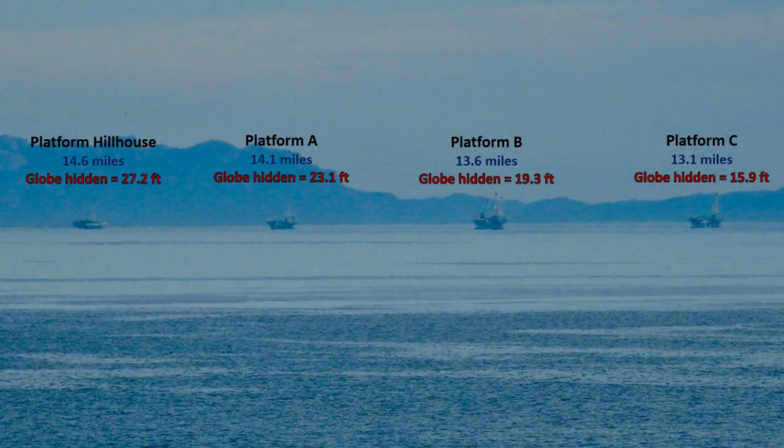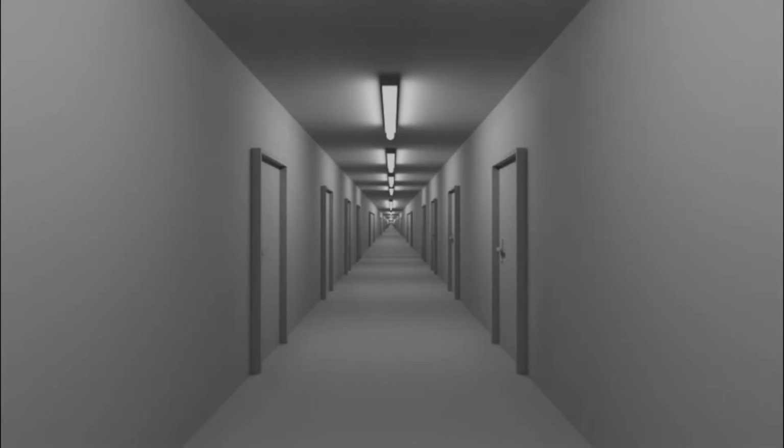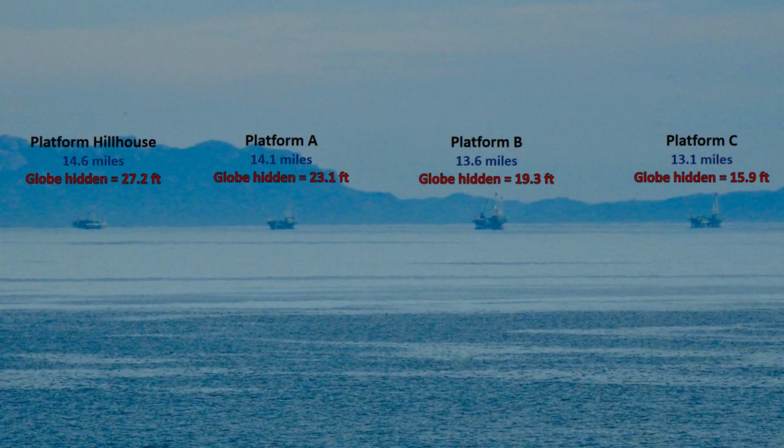Notice also how the further platforms on the left are perspectively higher than the closer platforms on the right, exactly as we'd expect on flat Earth. Under the globe, the further platforms should be sinking more and more behind a giant bulge wall. The bottoms of the platforms should not be rising perspectively as the platforms get further away, like these doors in this hallway here. Notice how the bottoms of the doors rise up perspectively, while the tops of the doorways get lower and lower. That's exactly what you see with the platforms belying the ball Earth.